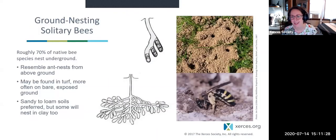Those nests can be very difficult to spot. I spent my master's trying to go find bee nests, and let me tell you, it is hard to find them sometimes. Much easier in New Mexico, I think, than it was up in Michigan, trying to hunt through thatch, looking for what looked to be ant nests on the top of the soil surface. But they can be found in patchy turf, but more often you'll see them on bare exposed ground where they're able to easily dig themselves into the ground.